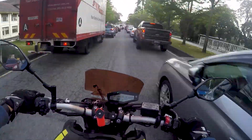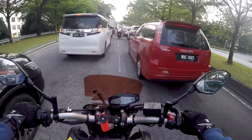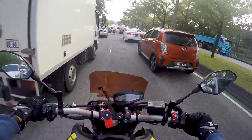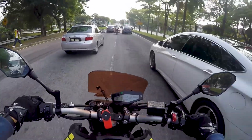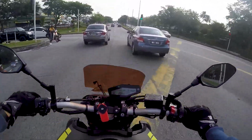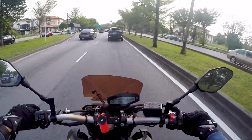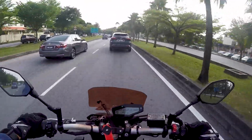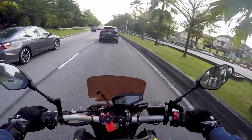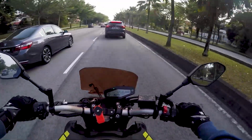Done roti canai now. Third to fourth is just like, it's like so smooth. And sedap gila bila kau tarik and open up the quick shifter. Ooh, like, it's really nice though. I'm going to the right actually.